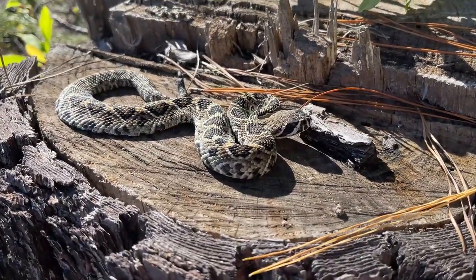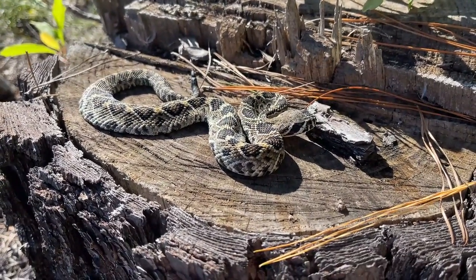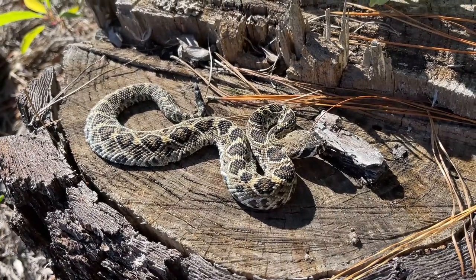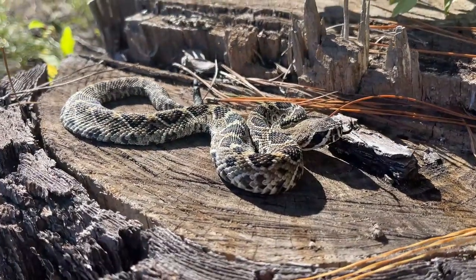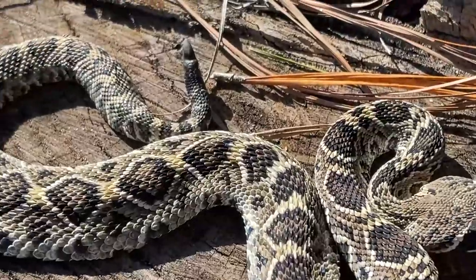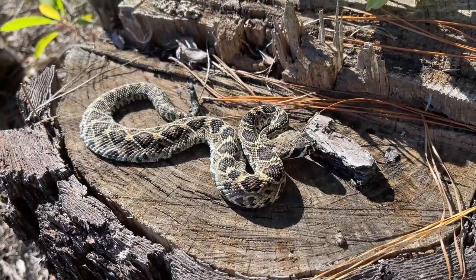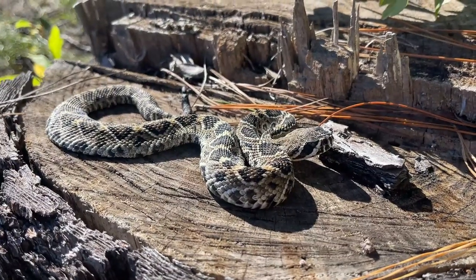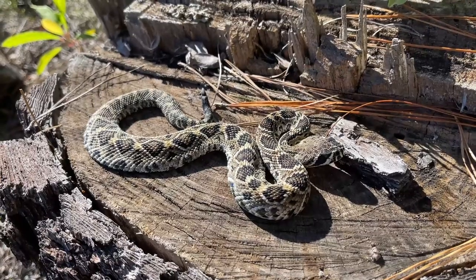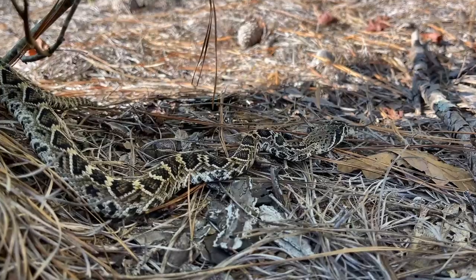Beautiful neonate eastern diamondback rattlesnake here at the inlandmost extent of their range in central Georgia. This is as far inland as this species is found. And that is quite the stunning little baby. You can see he's got that little tiny button right there. And hopefully one day this guy will grow up to be one of the largest rattlesnakes in this area. Not a species we get to see very often here on the channel, so this is definitely a treat.